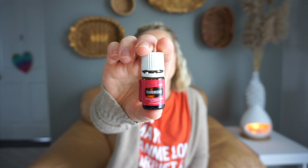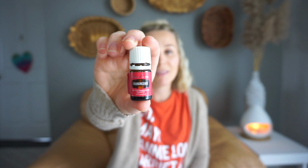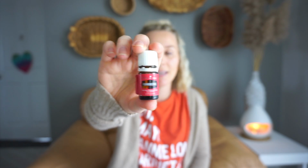Okay, so frankincense, like I said, is the king of essential oils. It comes in your premium starter kit, which is super cool. It's a very expensive oil because it is not easy to distill. It is just so good. It is so good for so many things.